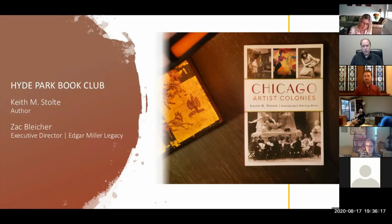And Zach, who is the director of the Edgar Miller Legacy, he'll tell you exactly what that is a little later, joined our group, and a woman named Amy Keller, the president of the Chicago Art Deco Society. We decided to write up an application document for the preservation of our block as a historical landmark district. And so we wrote the base document that the landmark committee relied on to ultimately provide us with landmark protection in 2016.